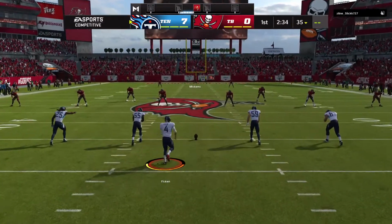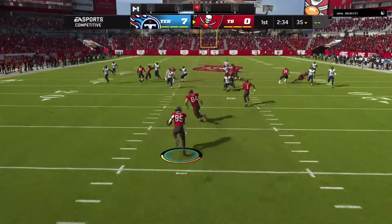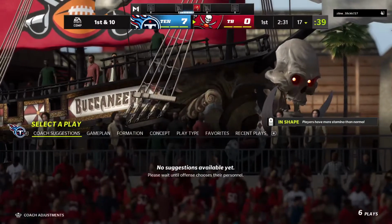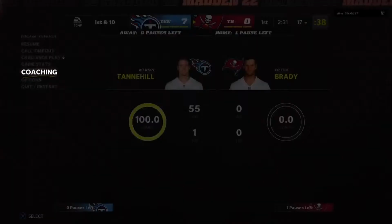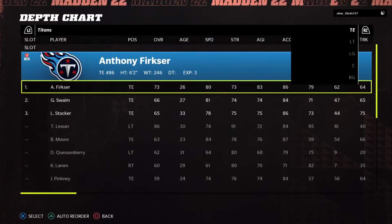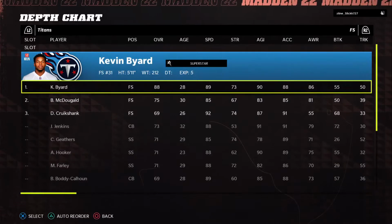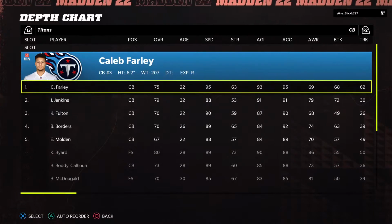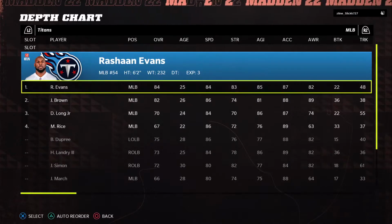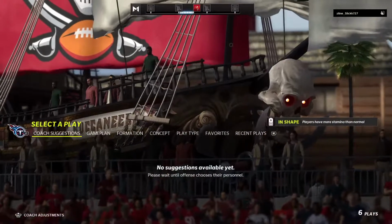Now Fick in to kick off following the touchdown. Jaydon Mickens now from his end zone. And he will be brought out here inside the 20. Good coverage as he's dropped. The 17.